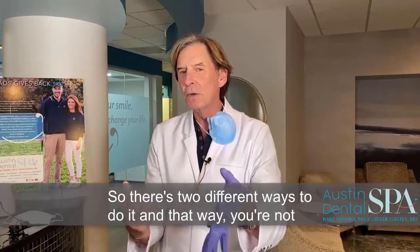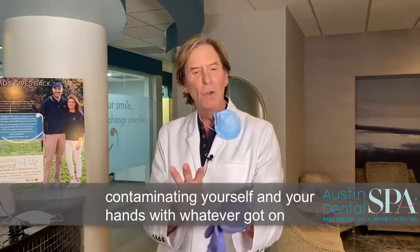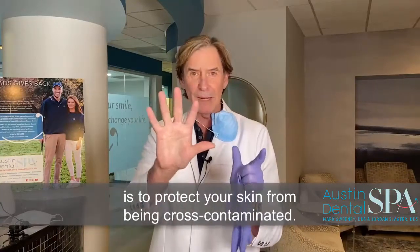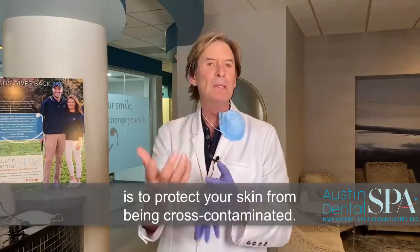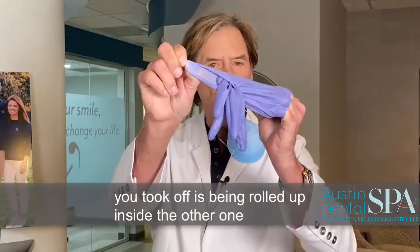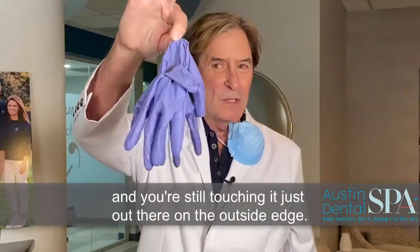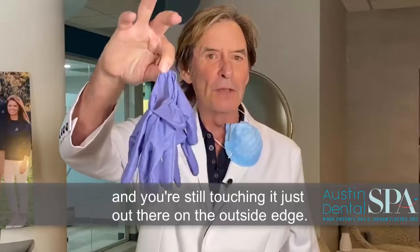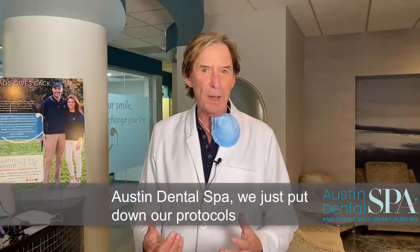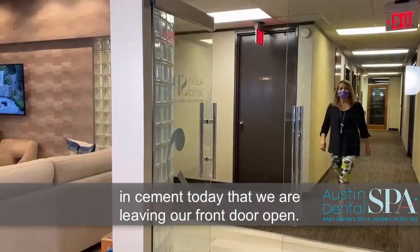So there's 2 different ways to do it. And that way you're not contaminating yourself and your hands with whatever got on those gloves. That's the whole idea of wearing gloves, is to protect your skin from being cross-contaminated. And you should take them off like that, where the one you took off is being rolled up inside the other one, and you're still touching it just out there on the outside edge, and then drop it in a proper receptacle.